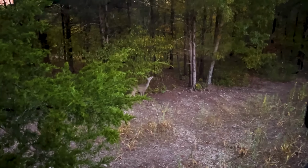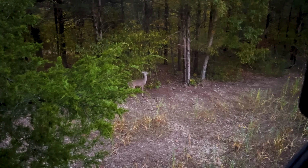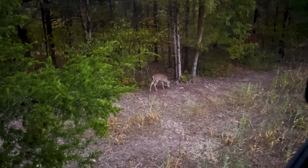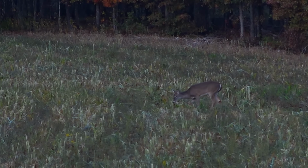So we've already seen two small spikes come out. One worked a scrape just about 10 yards over our shoulder here, right beside the blind. That was really cool, but it's worked out to the plot and is now feeding. So great start to the morning.